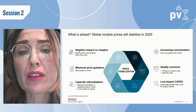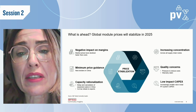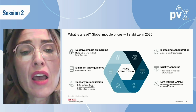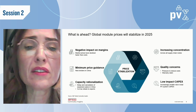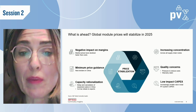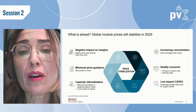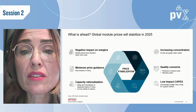Basically, with projects not being accepted or being rejected if they had lower prices than that and being disqualified. So this is an indication that the industry is changing. The other two significant factors that we are seeing in China are, first, that we have seen a push for rationalization of capacity since the first half of the year, with some of the announced capacity expansions being delayed or cancelled.